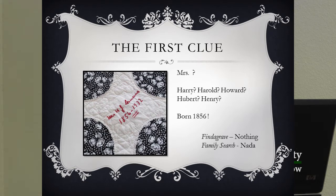The lady signed it, Mrs. H.J. Cousins. Well, happily, Cousins is not Smith, Jones, Robinson. It's a name that you can maybe find a few of instead of thousands. So we thought, okay. Well, in the 1930s, it was very common for women to use their husbands' initials. They very seldom used their own initials when they wrote their name out. So I assumed it was her husband's name.